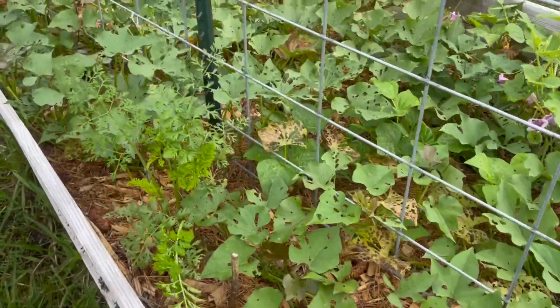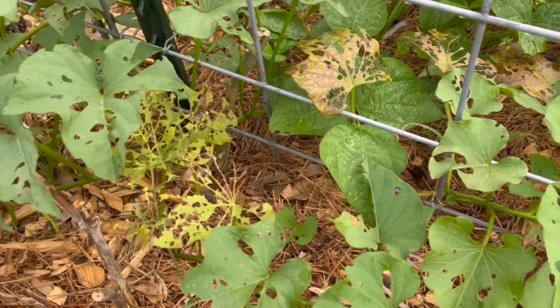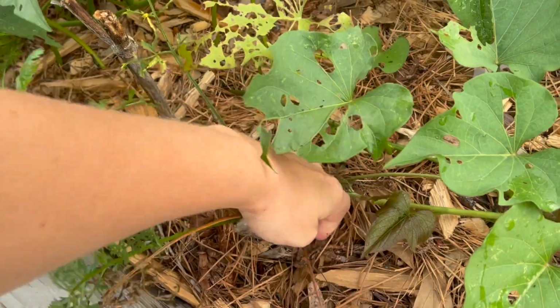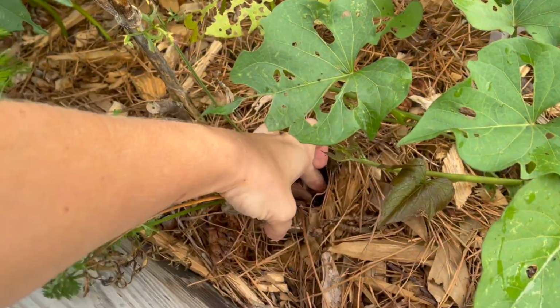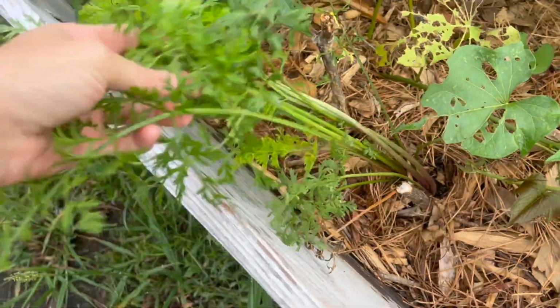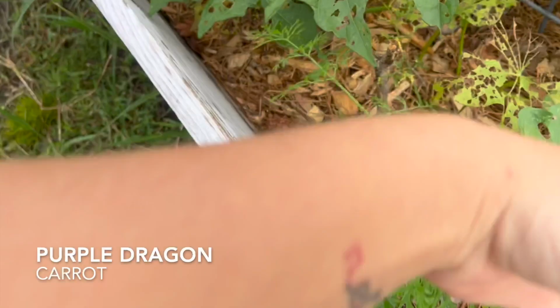All in through here, you can see lots and lots of sweet potatoes. And this is a carrot from earlier this year. I'm sure this is exceptionally woody and inedible at this point. So I'm going to leave this in here and possibly just let this go to flower. I believe this is a purple dragon carrot, but I'd have to check.